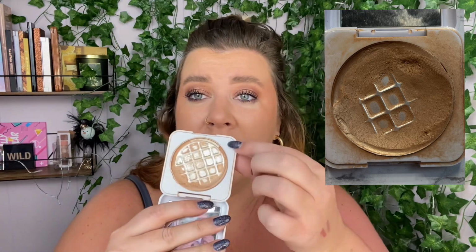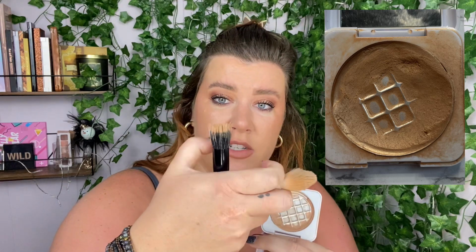I cannot wait. I will say, now that the product is more condensed to the edges, it is a bitch to get out. I've been rotating through my stipple brush, and then I'll take one of my Phyto brushes and I'll pinch it to get in there and get the product out. Because with this, it starts to get crumbly, but with this I can't always get it. So I've been rotating back and forth with the brushes to get it out.